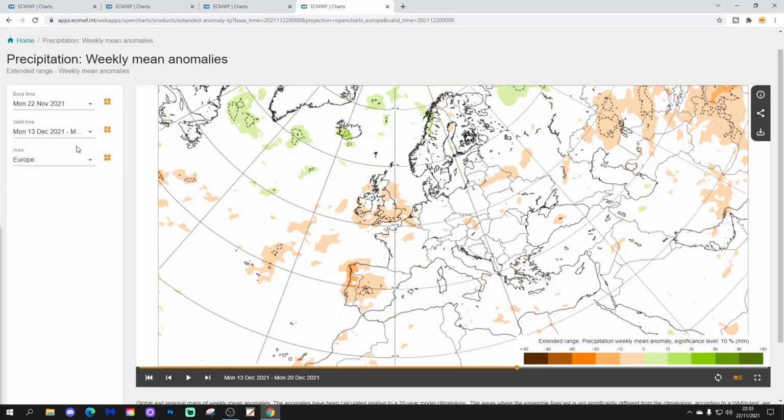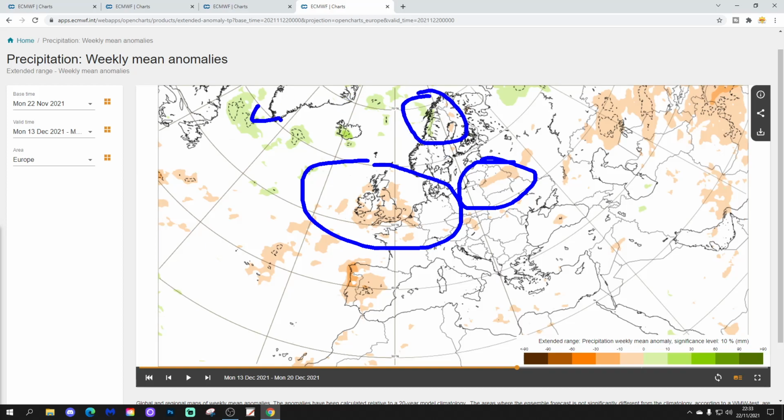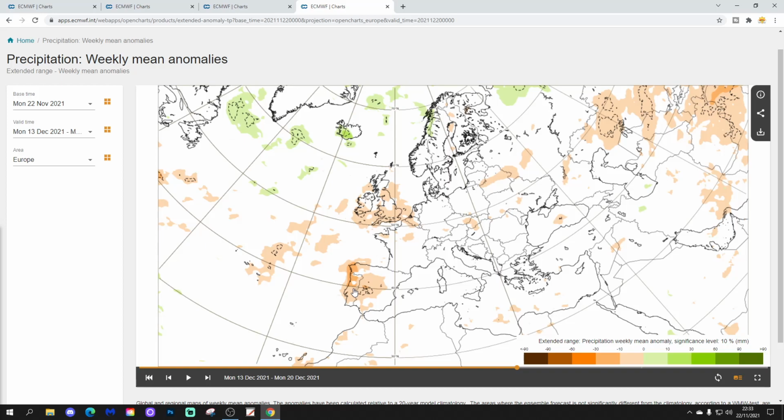Precipitation-wise, it is quite a weak signal, but it does look dry across western Europe, I have to say. So again, we've got the Low Countries, northern France, Ireland and the UK looking pretty dry. Some parts of eastern Europe look quite dry. A little bit wetter up here, so that's where you're going to have some low pressure there. And we've got Spain and Portugal looking dry. That indicates that the Azores High is still in business. Otherwise, quite weak signals.